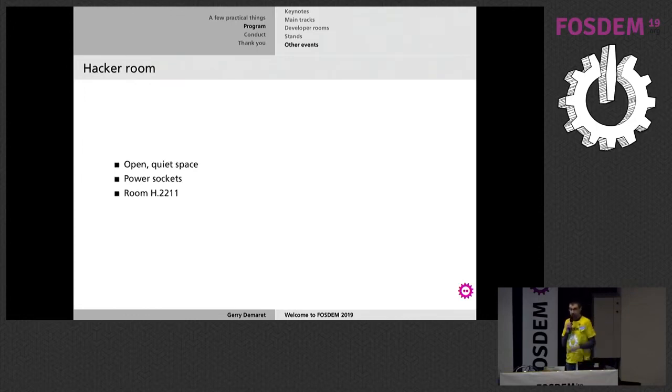We also have a hacker room if you want some peace and quiet and some power. I'm sure you'll need it at some point. It is in the H building in room H2211.